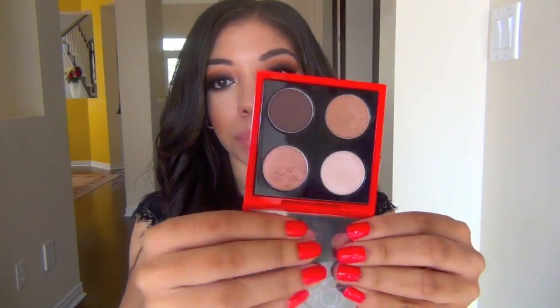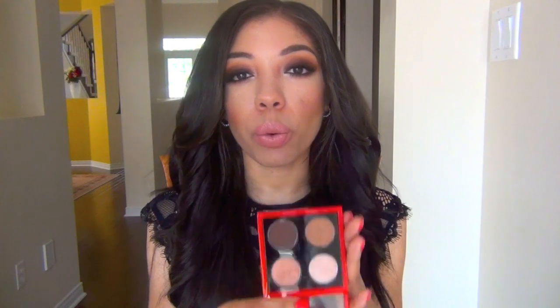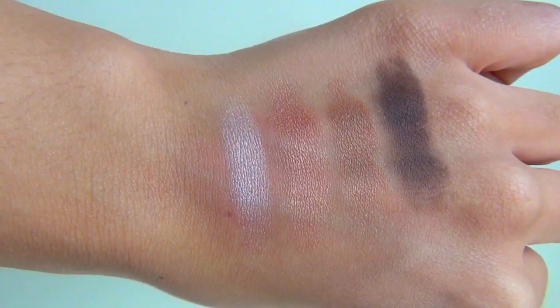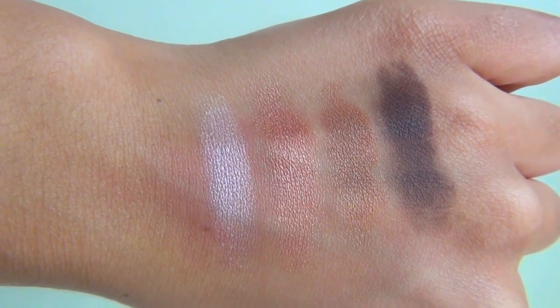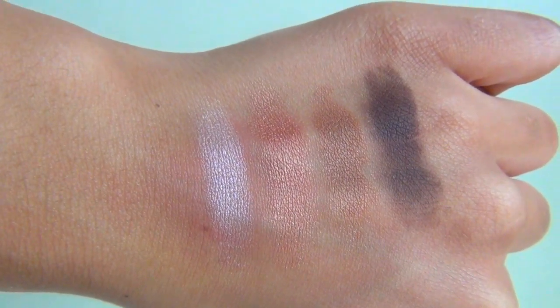Although I feel these colors are pretty dupable, this is just the perfect quad to wear everywhere, every day, with every lip color. So I've been using this a lot because it is so warm and coppery, and now we're transitioning into fall and fall makeup, which is exciting. Not fall, but fall makeup's exciting. If you guys can still find this, I don't know, you might find it at a CCO, on eBay.